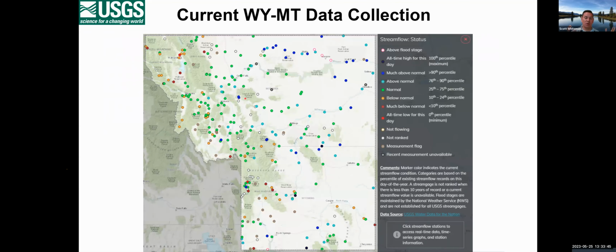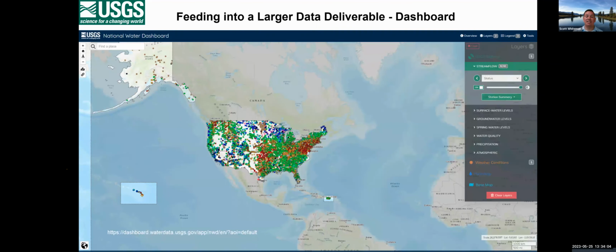This is a quick overview of our current Wyoming, Montana Water Science Center data collection activities in the two states. This isn't a recent screen grab, just more showing location and coverage of our data collection activities. Next slide. Which feeds into a much larger model, the National Water Dashboard.